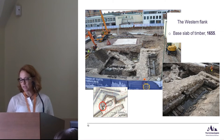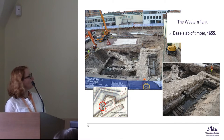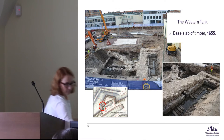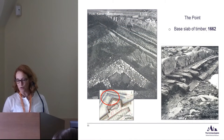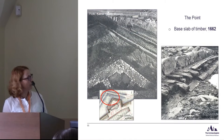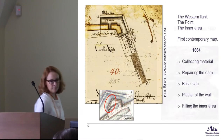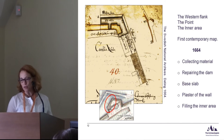To come to terms with this, a canal was built to drain the wet area, from the inner area through the west flank and the outlet. You have it here. And the point again, same picture as before. The base layer beneath the point had been dated to 1662. And this is the first contemporary map describing the work at the fortification, and it's from 1664.